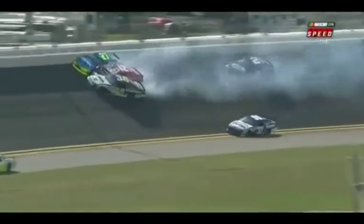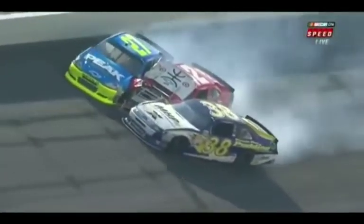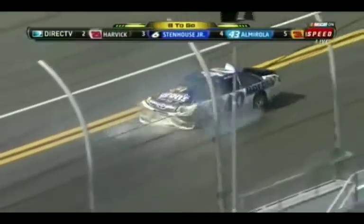Here's another look. Trevor Bayne got a little damage, not much. McDowell was real lucky he didn't get involved in that 98 car. Danica Patrick scoots past. And all three of these drivers have climbed from their cars okay. Spun on the back, and Michael crashed down the back.